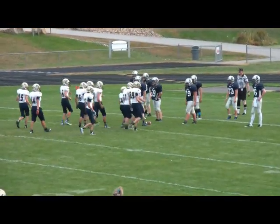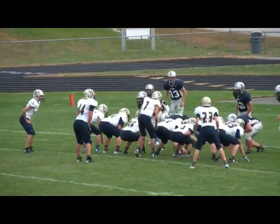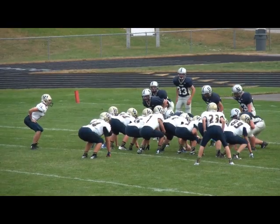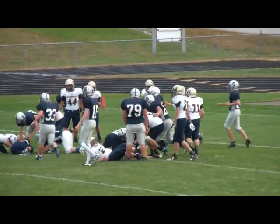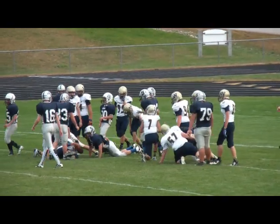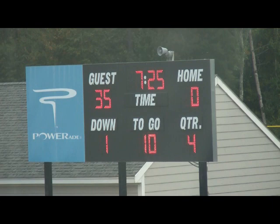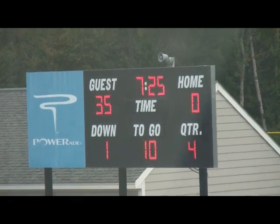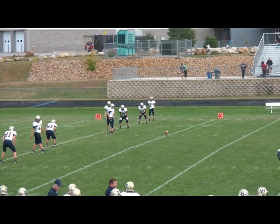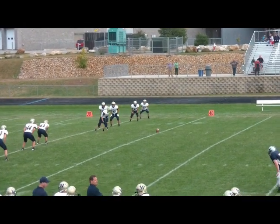Okay, Windham's going for the two-point conversion. Fumble on the play. Conversion attempt, no good. 7:25 left in the fourth quarter. The score, Windham 35, Sanborn 0. Okay, here we go with the next kickoff.